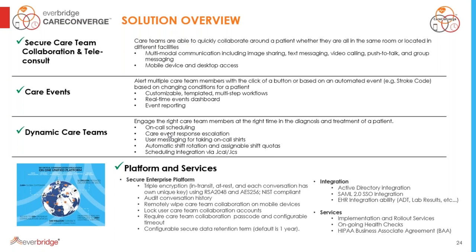And just to add to Dr. Habash's comment, that's certainly been our experience as we've rolled out across systems, that has really driven adoption, which is quite often a key challenge.